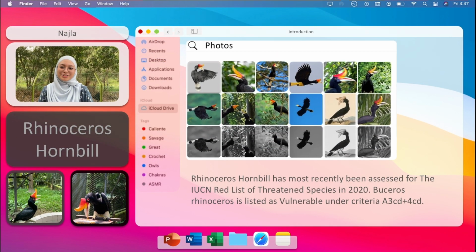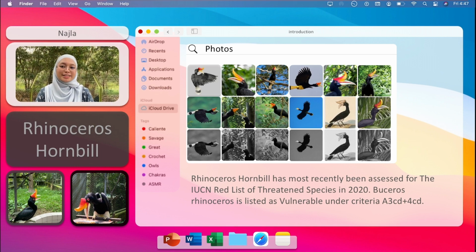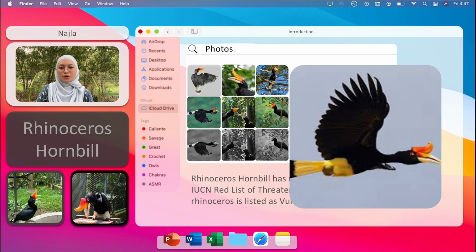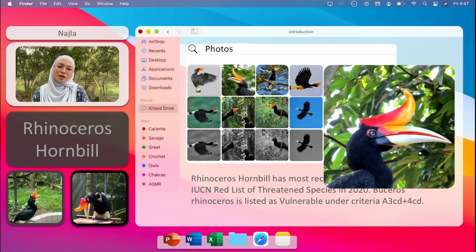Rhinoceros Hornbill has most recently been assessed for the IUCN Red List of Threatened Species in 2020. This species is listed as vulnerable under criteria A3CD plus 4CD. Even though the species is widespread within its range, high hunting pressure is exacerbating the population decline caused by habitat loss. The species is thus suspected to undergo a large population reduction over the next few generations. Therefore, it is listed as vulnerable.